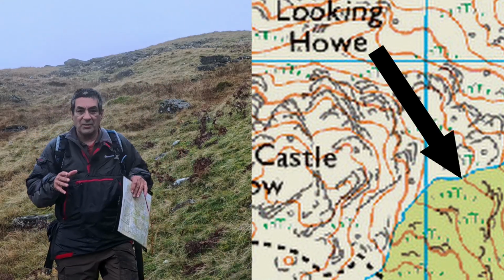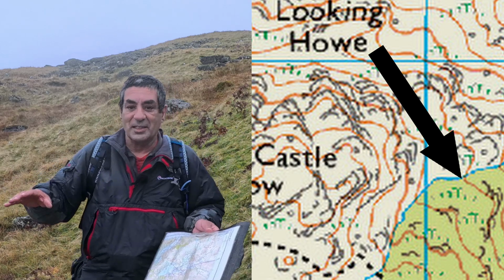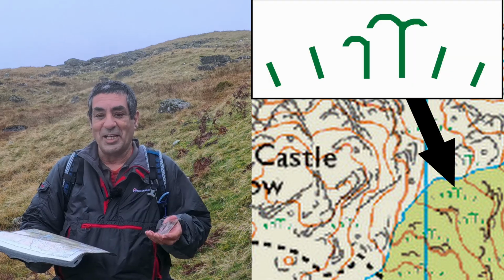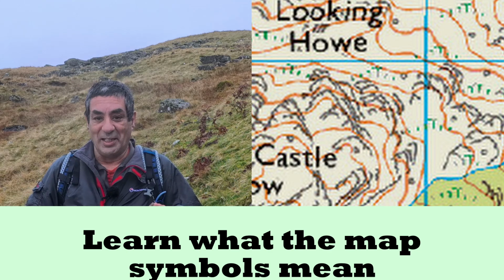Okay, so I've arrived at the stream, which is here, and as you can see, there is rough grassland in this area. And that ground cover is actually shown on the map. And this brings me to my next tip. Learn what all the symbols on your map mean.